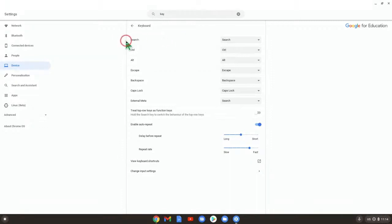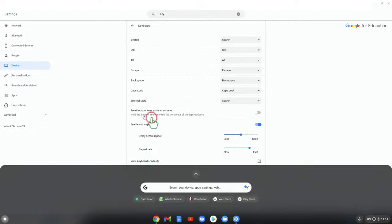And as you can see, I've got my search key set to search. So it's going to perform that search operation. So when I press my search key, the moment the bottom bar comes up, it performs the search. There it is down there.